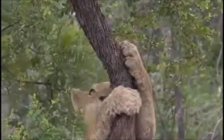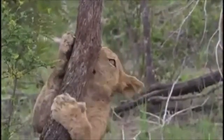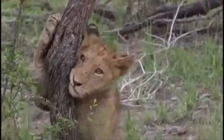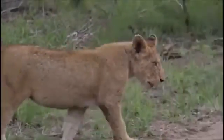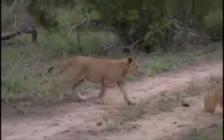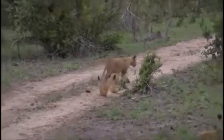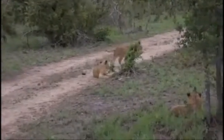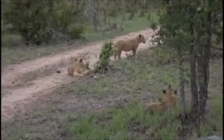We do intervene if it is a man-made problem. So if, for example, we were to find a lion with a snare or perhaps caught up in some litter, which doesn't happen here, we're in a wonderful conservation area. But if we were to find something like that, then absolutely, yes, we would intervene, but only in a situation where the injury or the problem with the lion is man-made rather than natural.